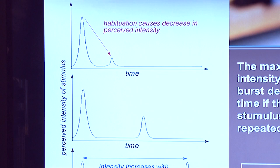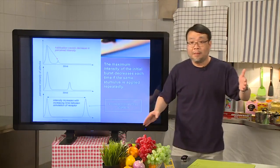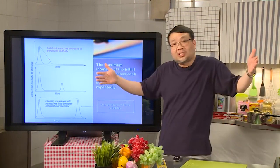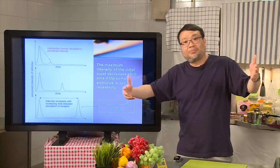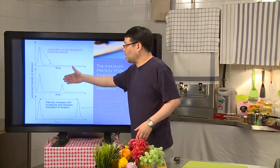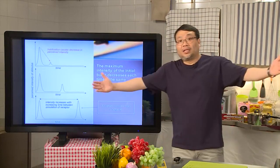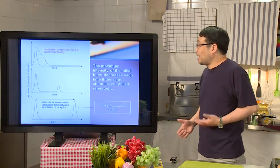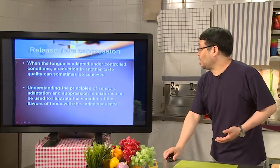But if you wait for a longer time, then the response will be stronger and stronger again. Why? Because, as I said, a lot of these receptors were internalized. But over time, if you don't stimulate them anymore, some of these receptors will be redisplayed on the surface of the cell. So you gain back that response. And if you allow a long enough recovery time, they would restore the kind of response the tongue cells would normally respond with. So that's what happens with sensory adaptation.